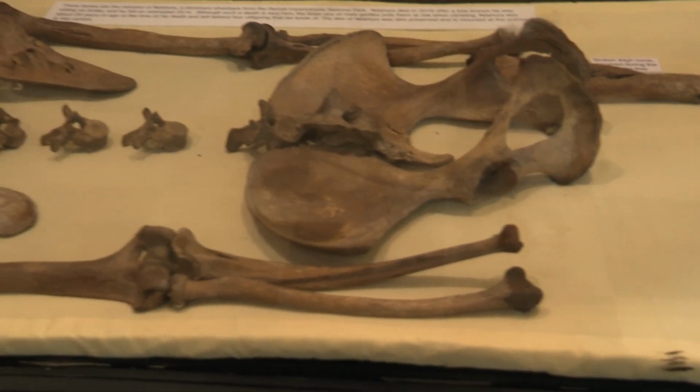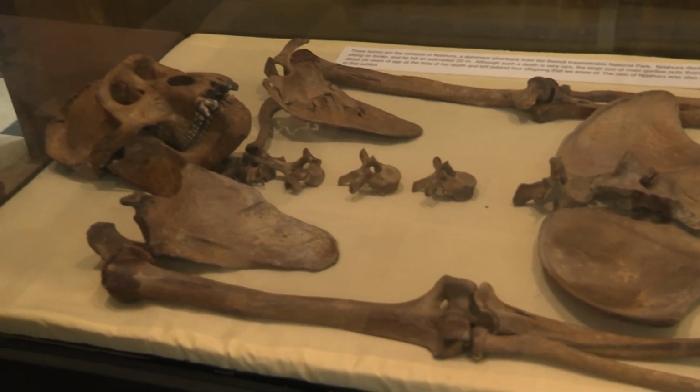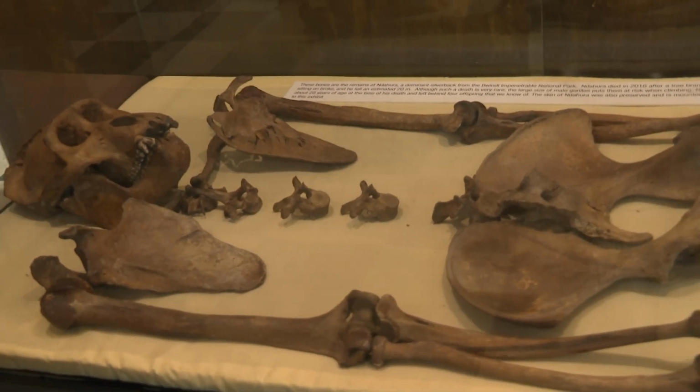And also the rib cage got some injuries. Yeah.